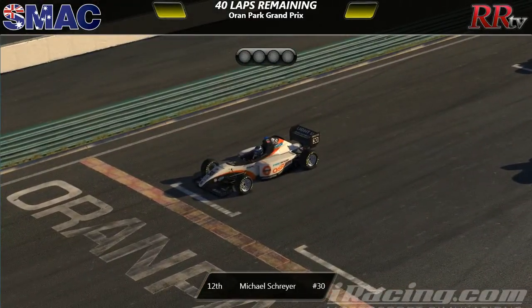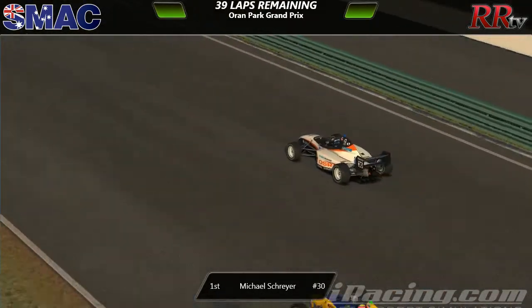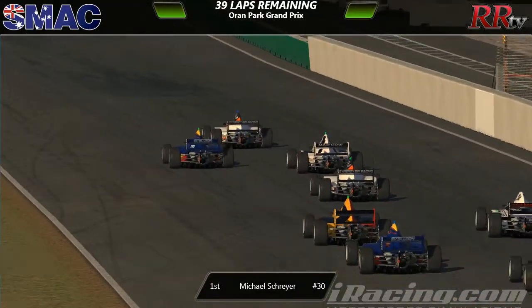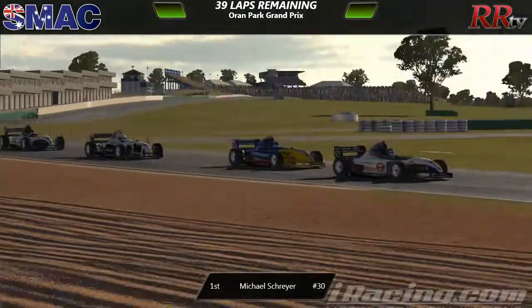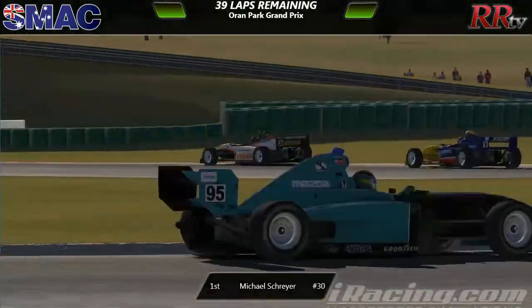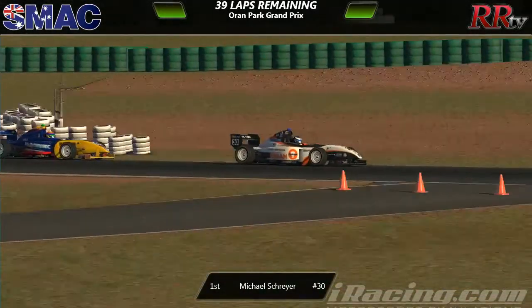So we're coming under starters orders now. We've got Michael Schreier. Looks like he's starting from first, so my overlays are messed up again. So they're underway, folks. Green light, 39 laps to go with Michael Schreier and Marcelo Rivera coming down to the first corner here. Looks like Michael's covering off. Marcelo's going through into second at this point, followed by Leighton Fine in third. Fourth, Dave Oliver, and rounding out our top five is Trent Thomas.